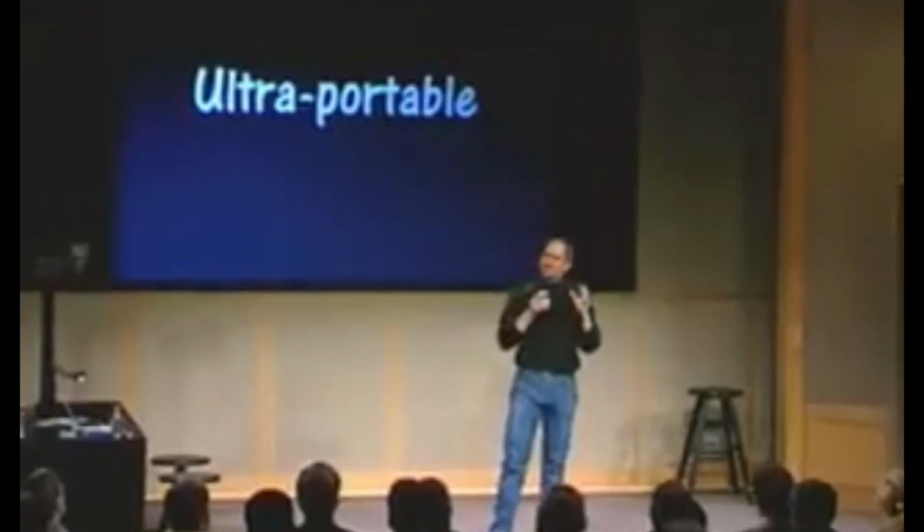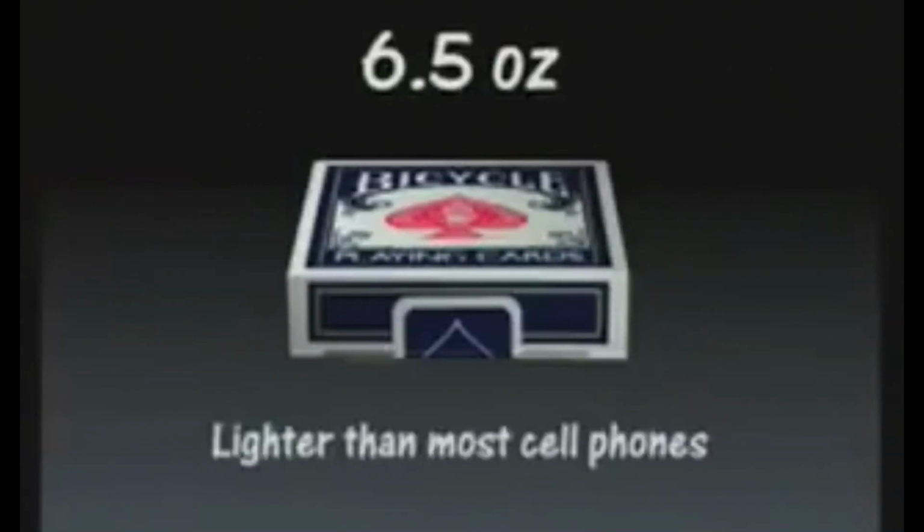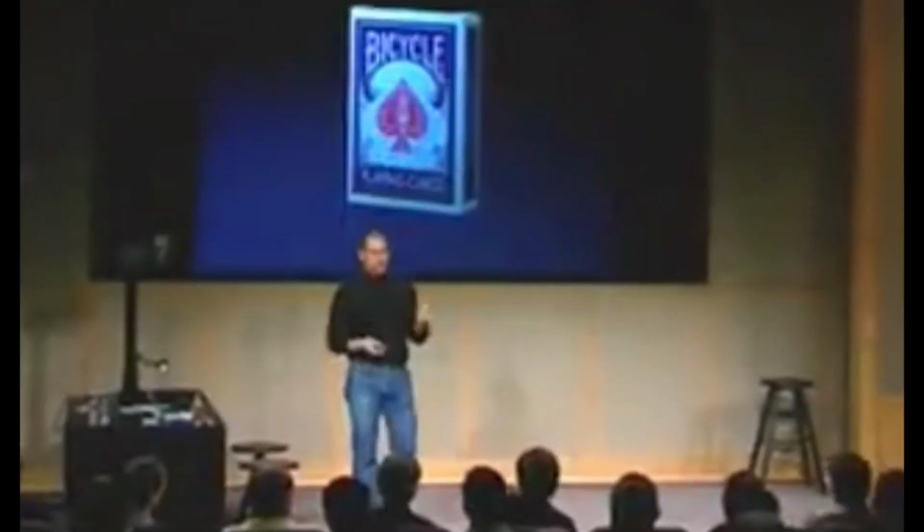It's ultra portable. An iBook is really portable, but this is ultra portable. And let me show you what I mean. iPod is the size of a deck of cards. A deck of cards. It is 2.4 inches wide, it is 4 inches tall, and it is barely over 3/4 of an inch thick. This is tiny. It also only weighs 6.5 ounces. That is lighter than most of the cell phones you have in your pockets right now. So this is what's so remarkable about iPod. It is ultra portable.